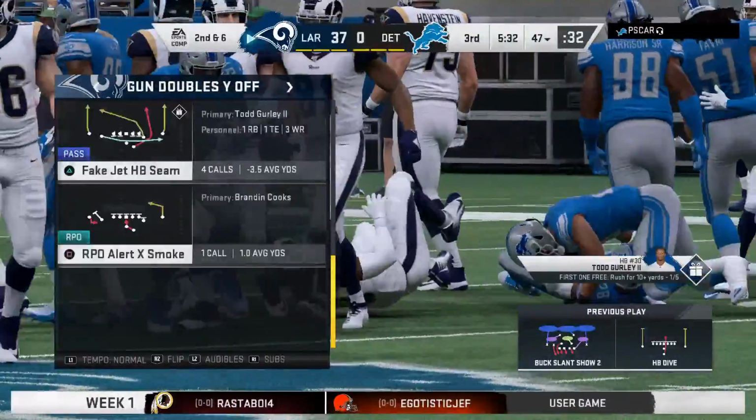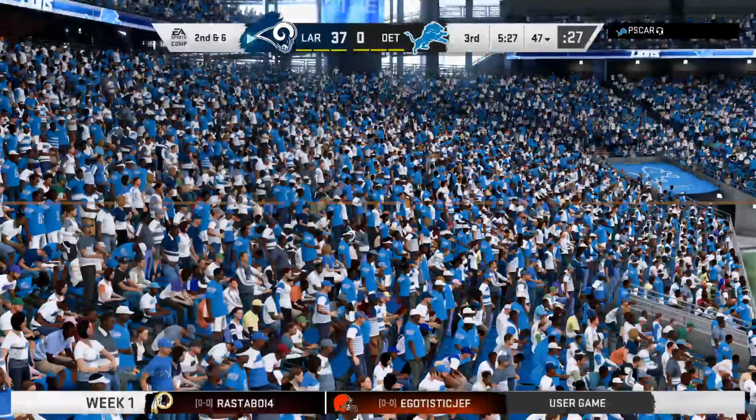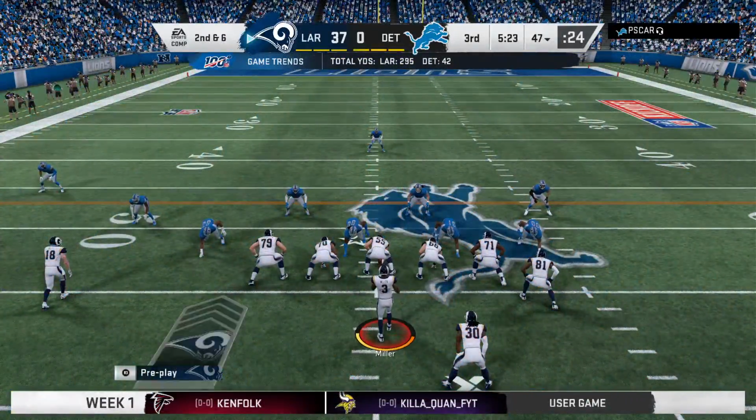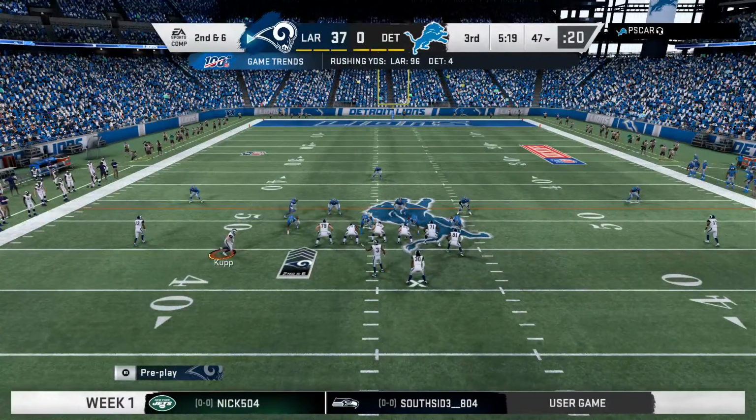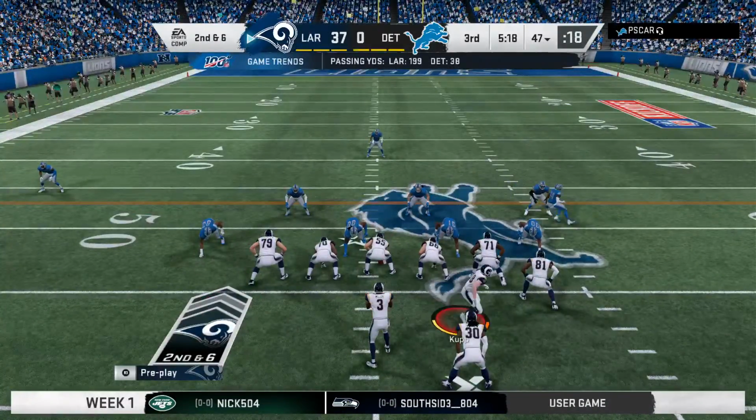Well, they did throw interceptions on their last 2 drives, so no surprise at all they decided to start it with a running play. I'm actually a little bit surprised, though, that they got as much out of it as they did. Yeah, decent little gain. Puts them in a pretty good spot for 2nd down.